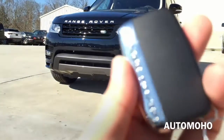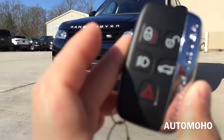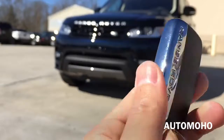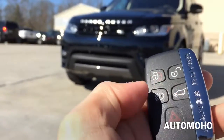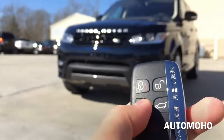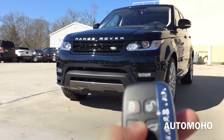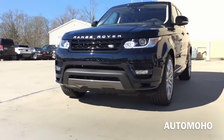Okay, so here I have the remote with Range Rover lettering on each side of the remote. On the remote, I have the lock, unlock, light control, trunk release, as well as panic button. So to turn on the light, just press the light button once to turn it on, and press it once again to turn off. Now let's open it up and check out the interior.